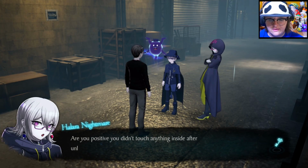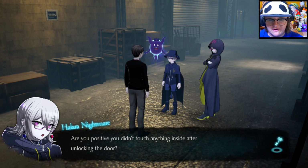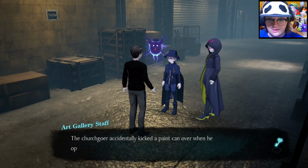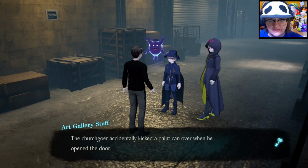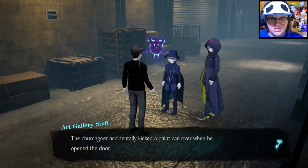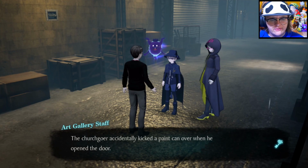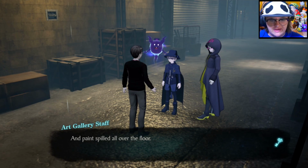Are you really positive you didn't touch anything inside after unlocking the door? Apparently not. Yes, but the churchgoer accidentally kicked a paint can over when he opened the door. Accidentally kicked a paint can? That's weird. How would you kick that thing when it's a little bit further out? That's weird. And paint spilled all over the floor, which could have blocked anything that might have been underneath it.